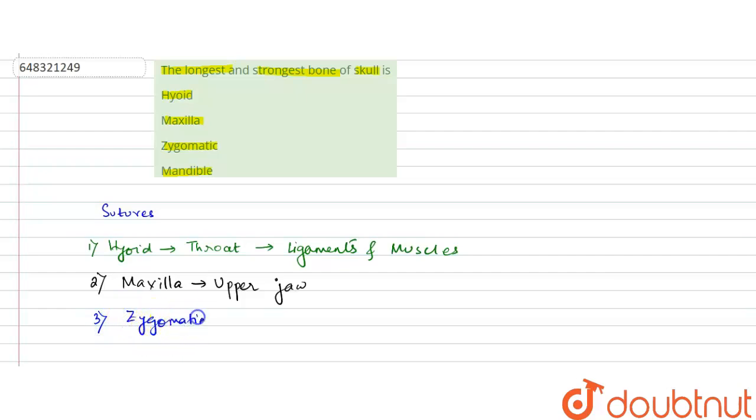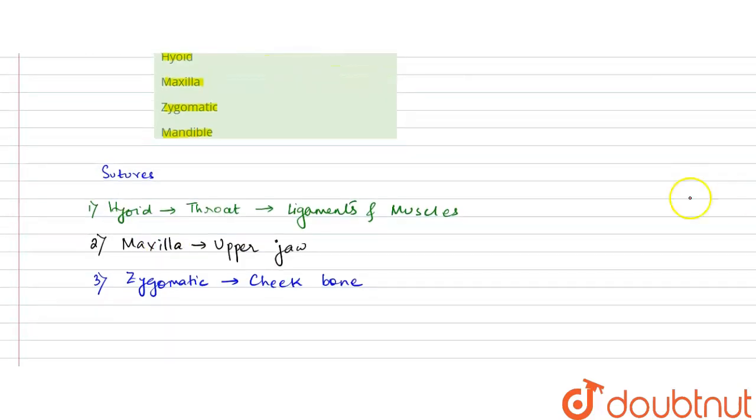Now zygomatic bone is such a bone. Actually, it starts from the sockets of your eye and then the cheekbones that we have, that is our zygomatic bone. Okay, so we can say that zygomatic bone is actually the cheekbone, which again is not the largest, not the longest and neither is it the strongest.